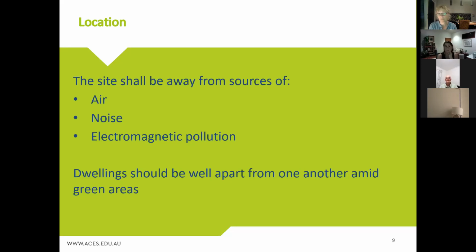Electromagnetic pollution, being in close proximity to mobile phone base stations, substations, high voltage transmission lines may also increase your risk. So thinking about air, noise and EMF pollution, and of course, dwellings ideally should be well apart from one another amid green areas. And I think we've really identified how important green areas are since COVID, because literally so many people are moving out of the city.